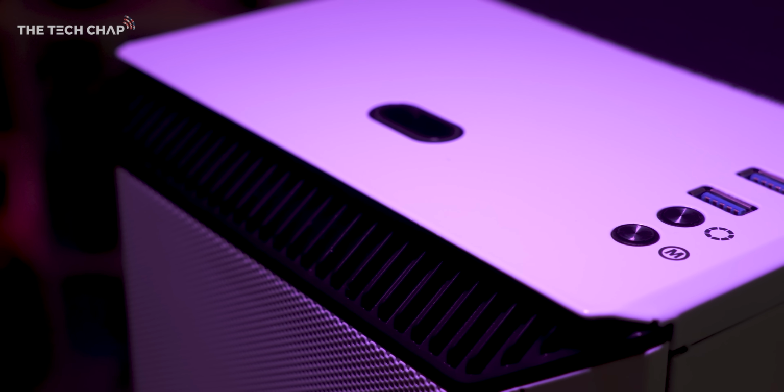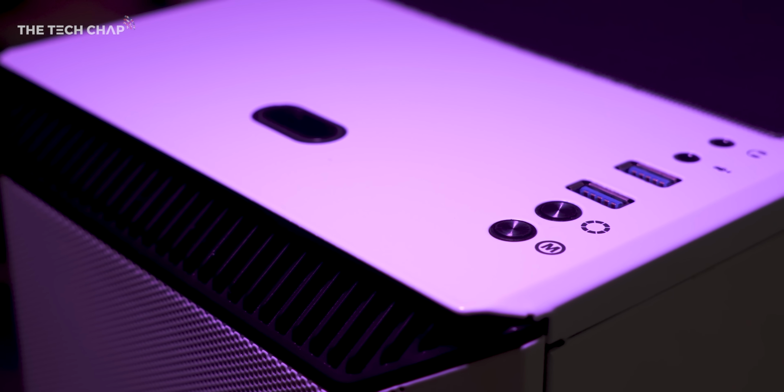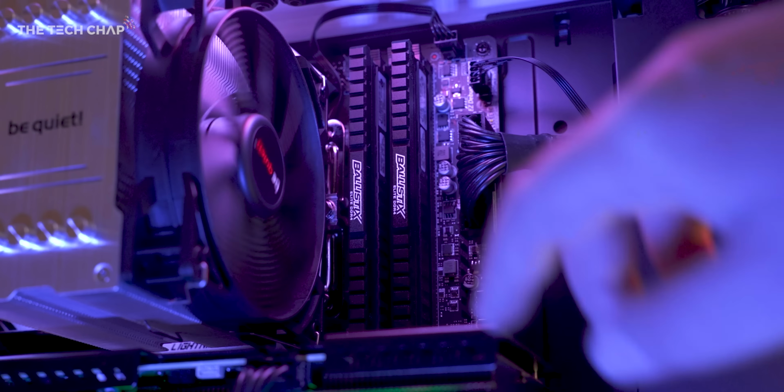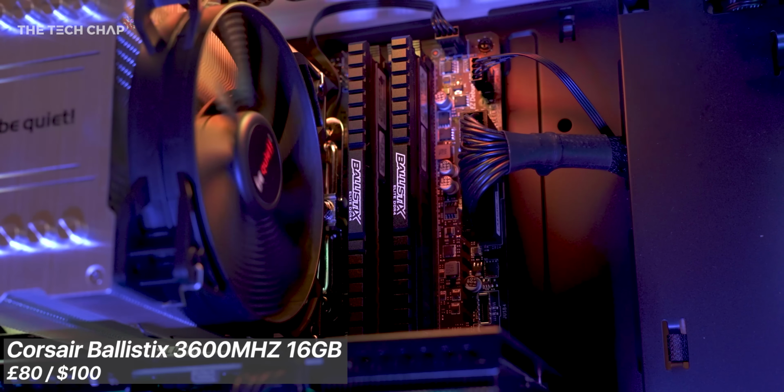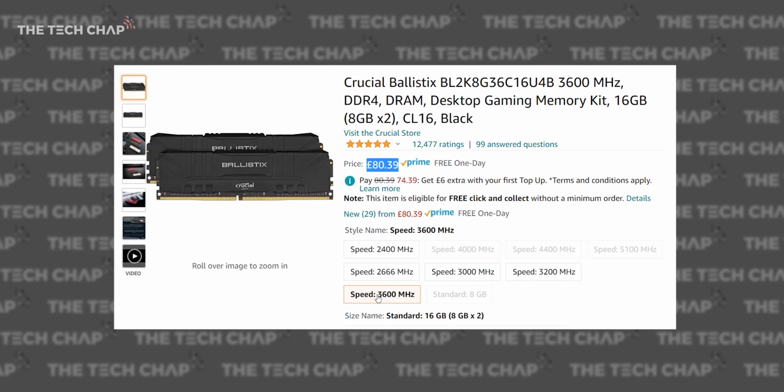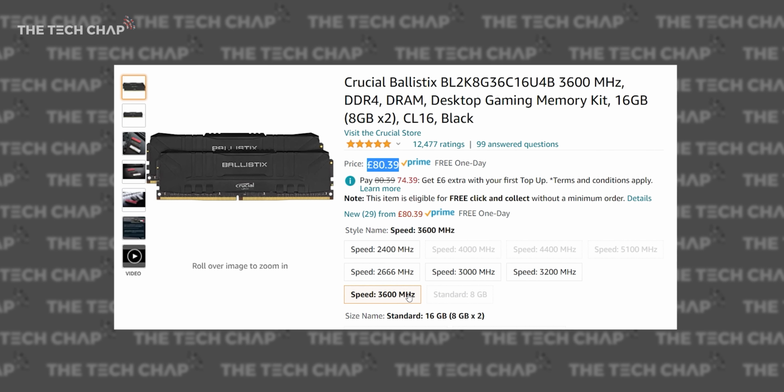Downsides? Well, there's no USB-C or dust filter on the front, and also the build quality is good rather than amazing. As for RAM, I went with 16 gigs of Crucial Ballistics 3600 MHz, which is actually pretty fast for a budget build like this, although it only cost me a few pounds extra over the 3000 MHz. And if you do want a bit of go faster RGB, then I'd spend around 15 quid extra for something like Corsair's Vengeance RGB Pro or similar.